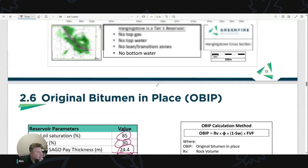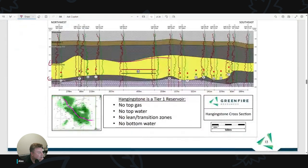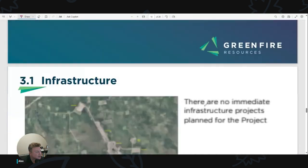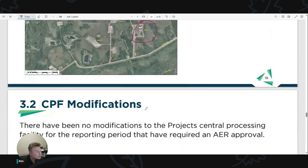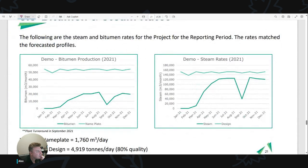Okay, so this is their configuration here and their pay thickness. You can see it kind of fluctuates, right? So this is 255 to 75. This is a cross section across here. You could have maybe 20 meters here, maybe a little bit less, but then you have very nice pay thickness here. All right. I want to see the core. So infrastructure, this is the different pads. We saw those on the map, the Google map originally. Demo bitumen production.